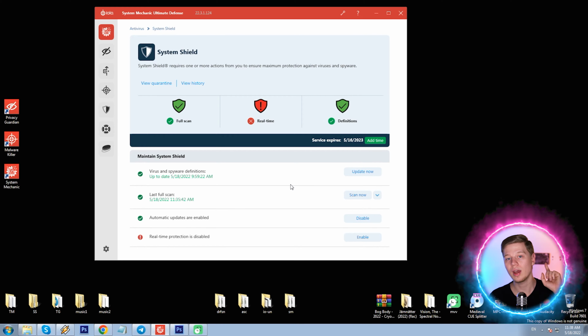So, a vital user tip for those who are going to use System Mechanic Antivirus for the first time. Firstly, choose the Scan File or Folder option instead of Scan All to save time. Secondly, go to System Shield settings to set exclusions. And thirdly, review antivirus results to avoid any further surprises with installed software. Now, System Mechanic offers me one more action to take for full protection. Enable real-time mode so the antivirus will be running all the time. Okay, but I'm going to pass for now.